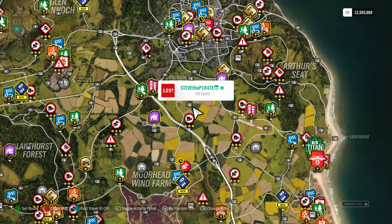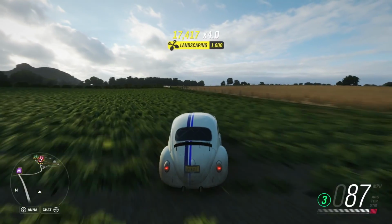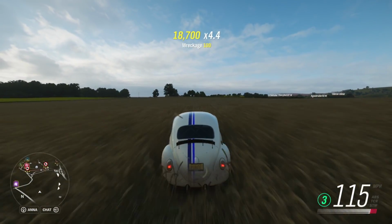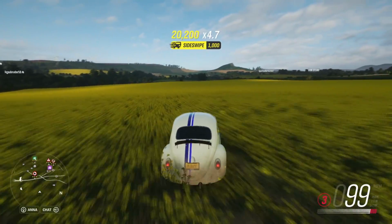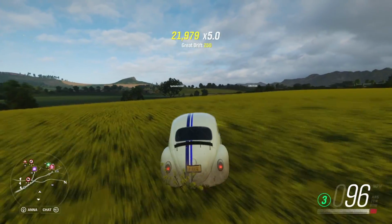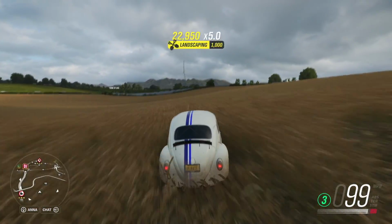And the other way to increase your skill score is to own the Huntsman's Lodge. This will allow the DJ to play skill songs, and skill songs can increase your skill multiplier to 10. Now I understand a lot of you think 5 million is a bit much, but honestly, if you're going to stick at it, it doesn't take that long, and you get a lot of skill points for doing it. So when it reaches 500,000, just remember to bank your skill chain. That way you will get 10 skill points.